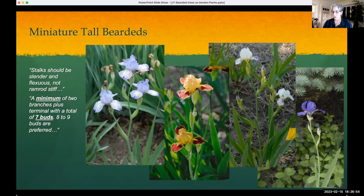Because the standard only just changed this year, things that were introduced in prior years could still have only five buds. But when we're looking at them, we now need to evaluate them differently.